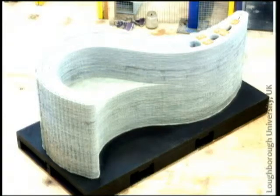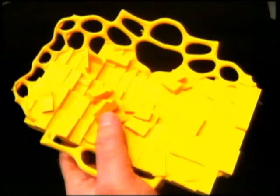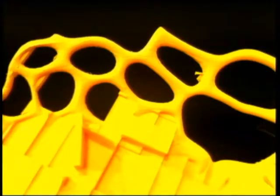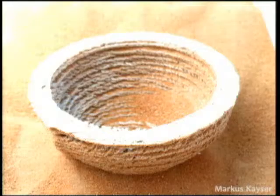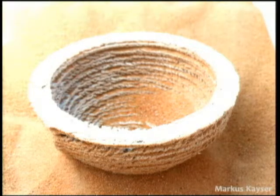But this is a human scale bench. This is a print in paper. This is a part that's printed by stacking paper, one slice on top of the other, and cutting it. This is all done automatically. You peel off the paper you don't need, and you have your paper parts. This is a banana and a grapefruit printed in paper. They look pretty good. They don't taste very good, but it's pretty amazing to see. This is an interesting print in sand.